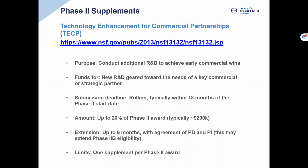And the commercial win that you're getting, there's a lot of flexibility in what that is, but this is about you working with a commercial or strategic partner, not directly working with them in the sense that the money that we're providing has to go to them, but that you're deeply engaged with one or more partners, that you understand that there's some R&D that they need to push them past some decision point that is going to create a commercial win for your company.